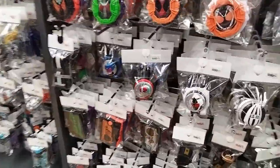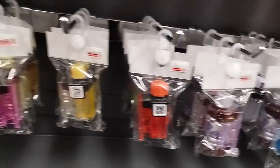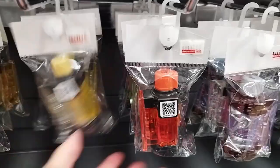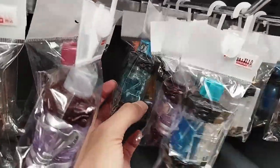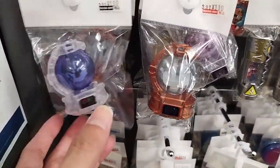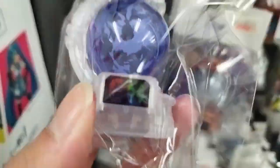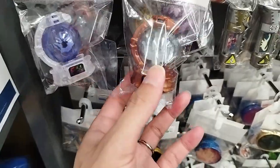The Toku section. Right here. Let's see. We got a bunch of full bottles. Do I need any of these? I don't think so. I bought some here actually some time ago. So I don't think there's gonna be any that I need here. I did get the TV full bottle here. Got some Q-tama. Oh, this is a special one, isn't it? Do I have this one? I don't remember. I definitely have this one.